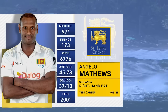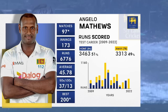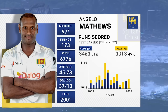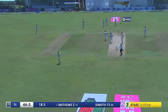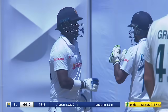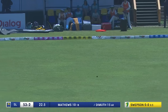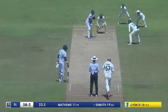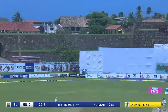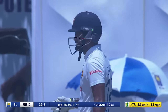42 for 2. Angelo Mathews, man of the series in that last test series versus Bangladesh. Batted exceptionally well, held that Sri Lankan middle order together. That's a very good looking shot, pitched up from Starc. Mathews just eases it. And that was neatly played, very neatly played. Takes a risk and it pays off for Karunaratne.